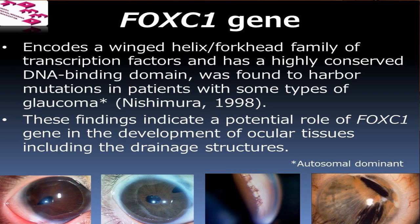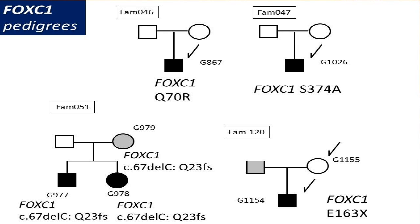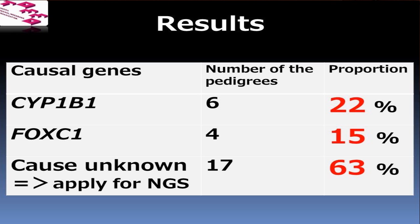And the other gene, FOXC1. The FOXC1 gene is a transcription factor encoding the winged helix family of transcription factors. These findings indicate a potential role of the FOXC1 gene in the development of ocular tissues. You can see this dislocation of the pupil, and this case is the same, the dislocation of the pupil and other anomalies of the angle of the drainage system. In FOXC1 pedigrees, we found 4 rare variant mutations that affect eye development.